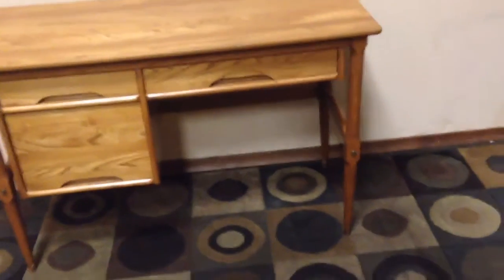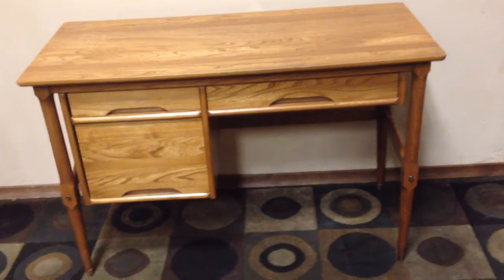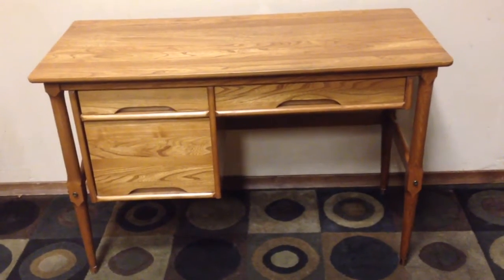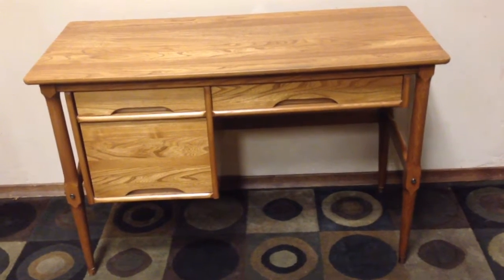Number two, some of you guys might try to find something better, cheaper, and good luck trying to find a desk like this. Like, really, good luck. Very rare, very unique.